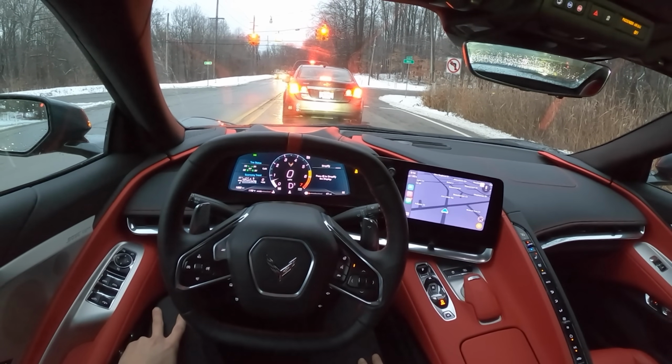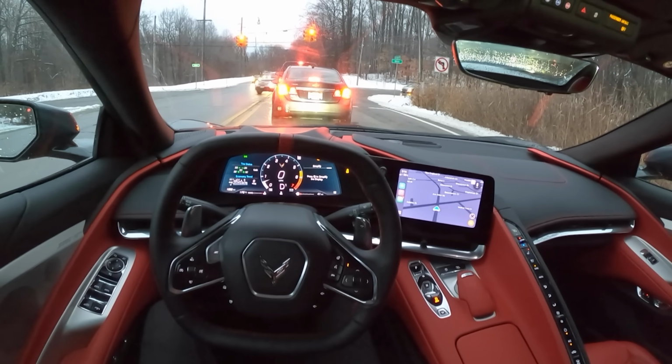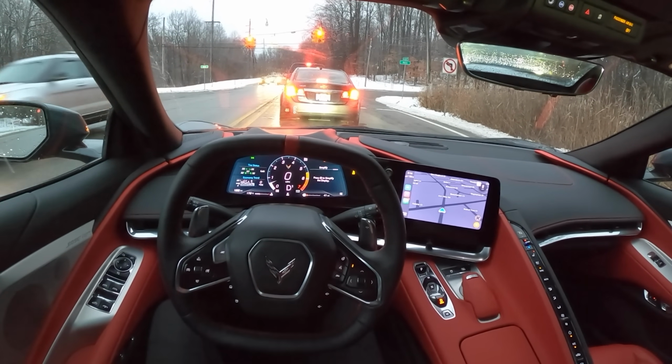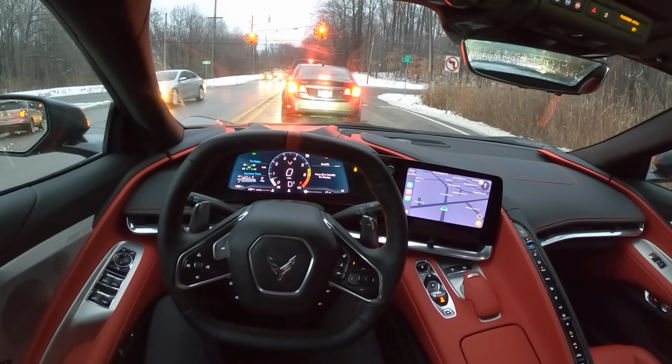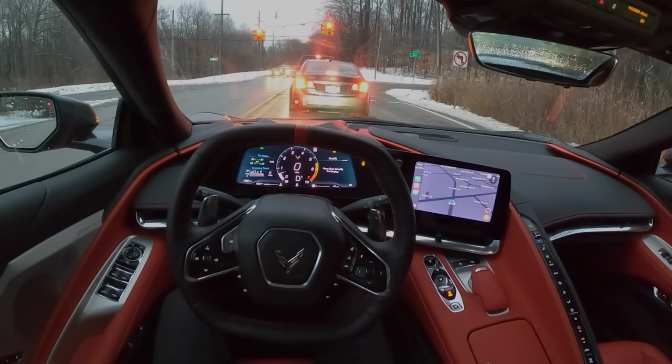But right now, at least, it has a little bit of that celebrity vibe to it. It's new, it's special. People aren't seeing a lot of them on the road. And I think that's okay. It's part of the ownership experience.